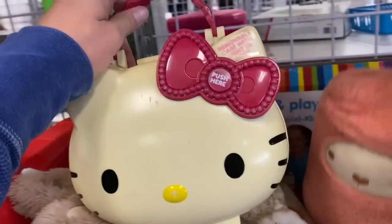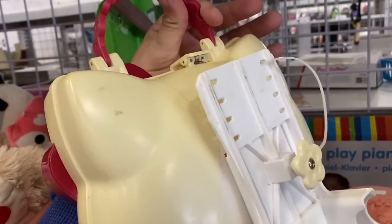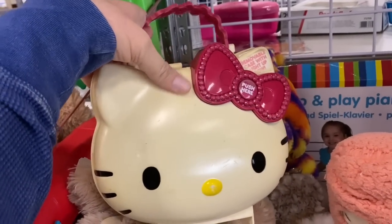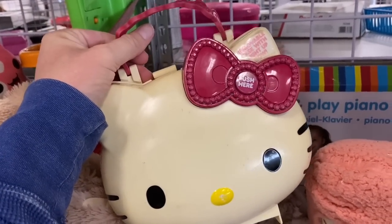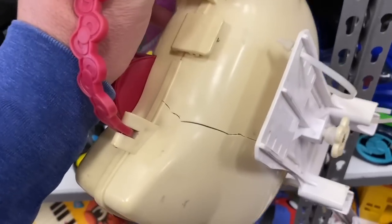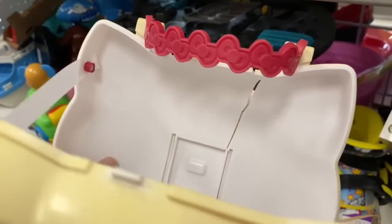We've got a Hello Kitty. Oh, well, good morning. Like, purse or something. That is really faded out. That looks like it could be old. Well, it does light up. The only thing, it's got a big crack here on the back of it. All right, so it does open up, but yeah, it is cracked pretty bad.